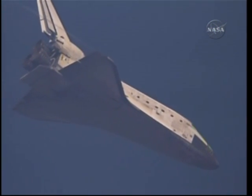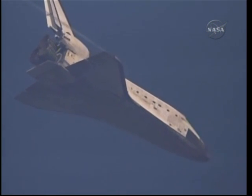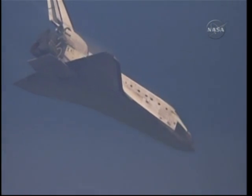Less than a minute and a half until touchdown. Discovery is now descending at a rate 20 times higher and 7 times steeper than what a commercial airline would experience on its final approach.